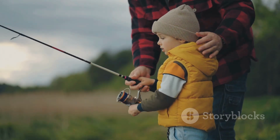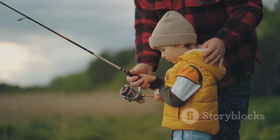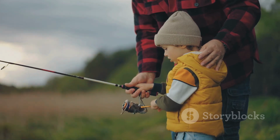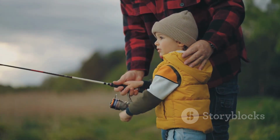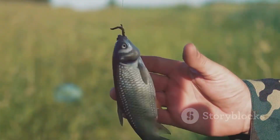And most importantly, have fun. Fishing is a wonderful way to unwind and connect with nature. So, grab your gear, head to the river, and enjoy the adventure.